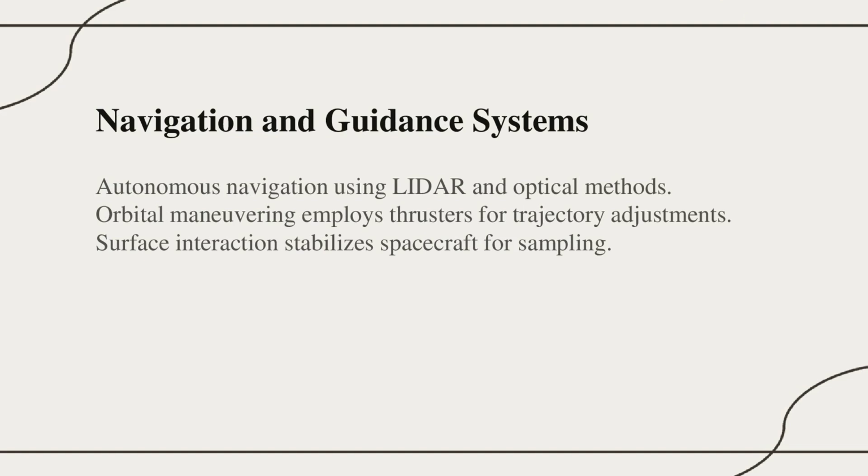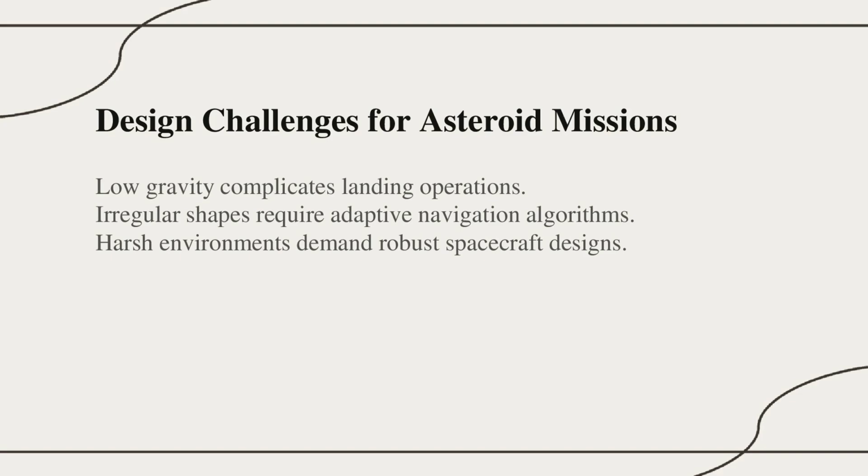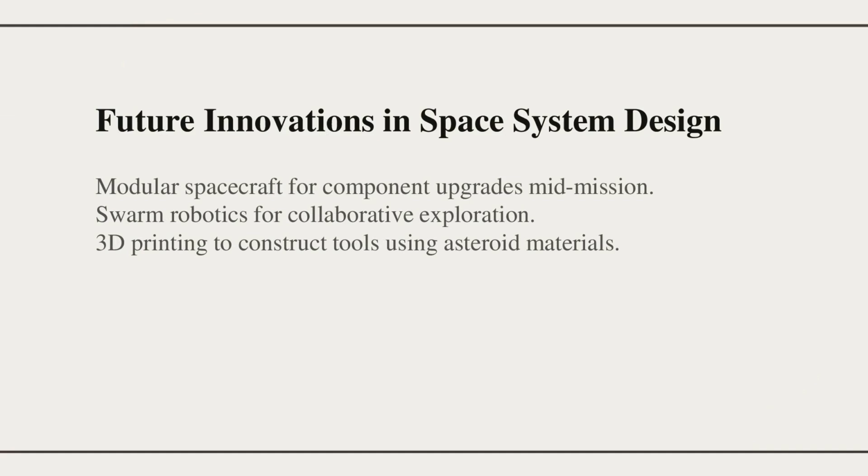Well, the first thing is, what's the mission? What are we trying to do? Explore, look for resources, mine those resources, or even deflect a potential threat. Each of those is going to need a different kind of spacecraft. A mining mission would need heavy-duty tools and processing units, while a defense mission might need systems to nudge the asteroid off course. It's about picking the right tool for the job, but on a cosmic scale.